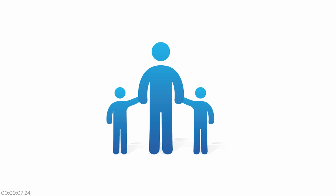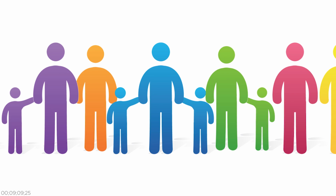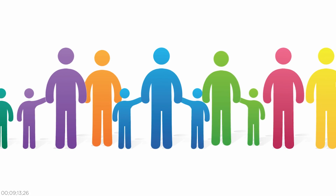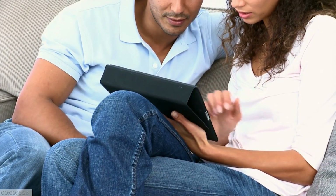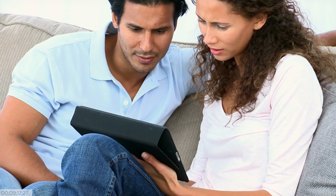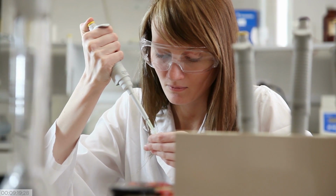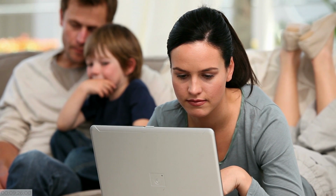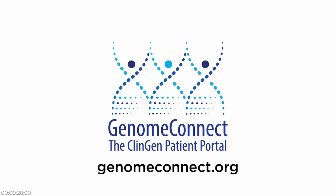Though you might not see any immediate personal benefits, your participation may help you, members of your family, and others with the same genetic change or disease in the future by improving understanding of genetics and health. Some people choose to share because they're interested in connecting with researchers, clinicians, or patients. If you're interested in making these types of connections, we encourage you to register with a patient advocacy organization or registry, such as genomeconnect.org.